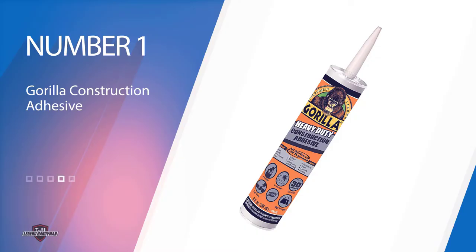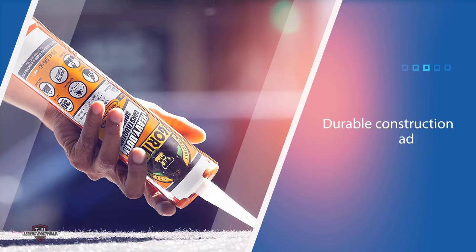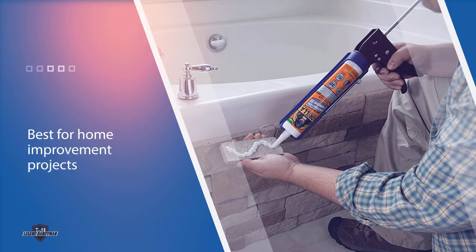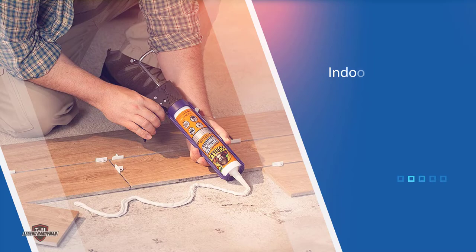Gorilla calls their heavy-duty adhesive all-weather and all-purpose, and with good reason. It is waterproof, suitable for indoor and outdoor use, creates a bond in 30 seconds, and sticks to everything from mirror to marble. This adhesive has no water or solvents to evaporate, so drying time is fast.